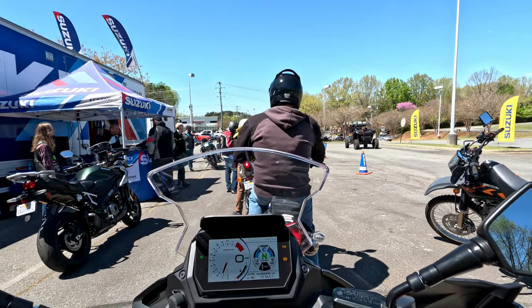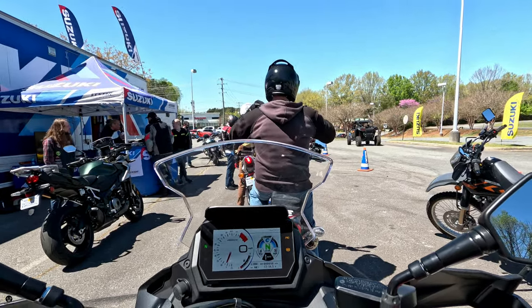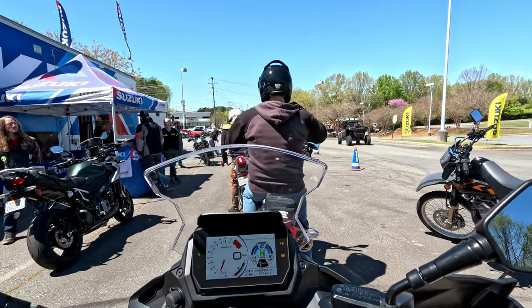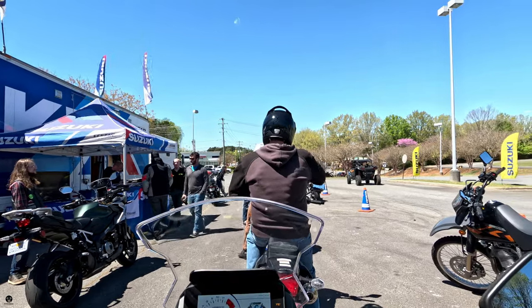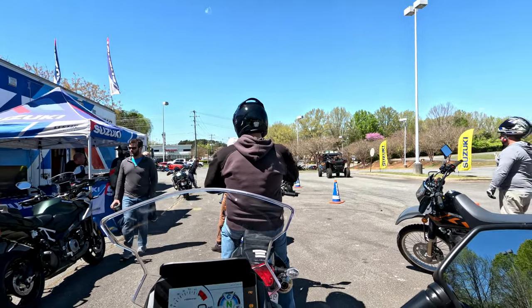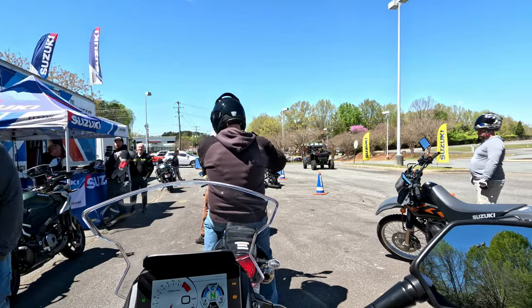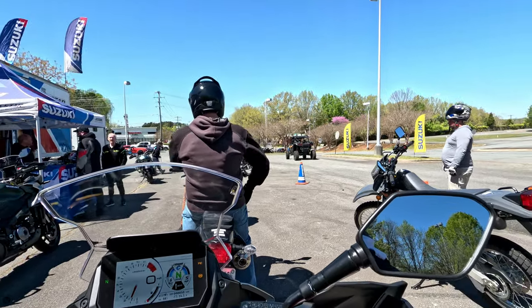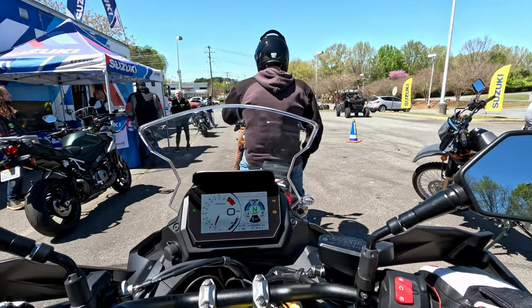It's an engine that's sourced from the GSXR, so the GSXR 1000. So it should be pretty potent. It's a gorgeous day today here in Winston-Salem. It was a little cold in the morning, but now it's nice. 60 degrees, nice and sunny. Cannot complain. Oh man, this is a pretty decent bike, man.